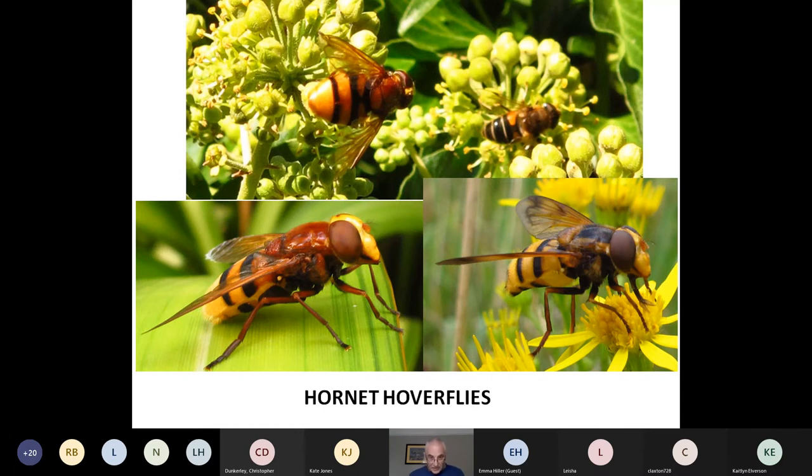And you can just get an idea of the size of these hornet hoverflies. That's a typical drone fly there, which is one of our larger flies, and this thing's absolutely massive. So you'll often hear these before you see them. They get a really loud hum as they come into land.